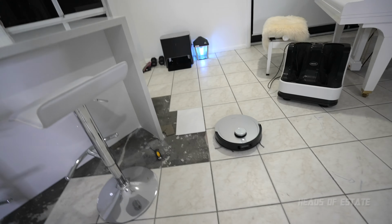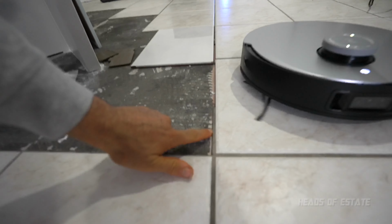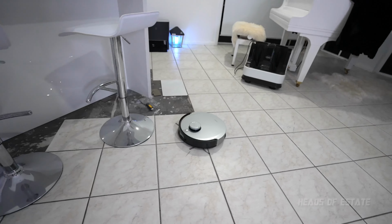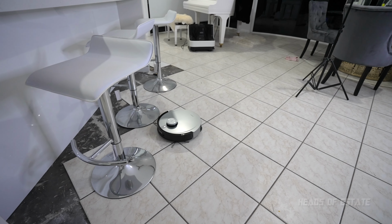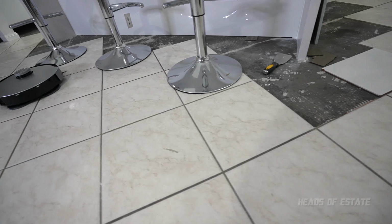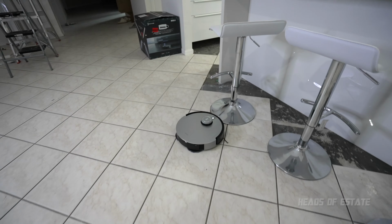That's pretty cool because it is managing to navigate this half a centimeter ridge between the tiles. So that's good. And it's going for it right now. And it is actually mopping the floor. You can see the glistening streak all the way behind it. And it's off. It's on its way right there.